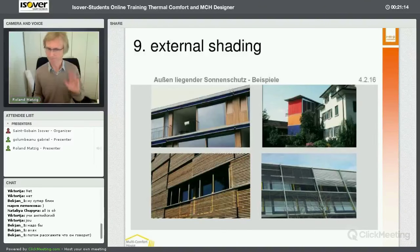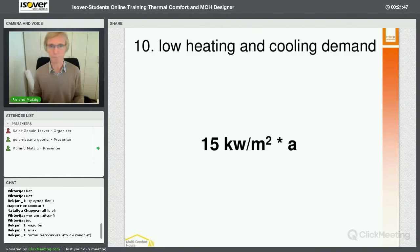And if it's too much, you have to have the shading. This can be a very nice idea for the architect to build a nice cover for the house. You have to deal with this shading to make it colorful, to make it interesting, whatever. But you have to think about the shading, very important. Don't just think about the external gains, also think about the overheating load you get if you can't cut it off.